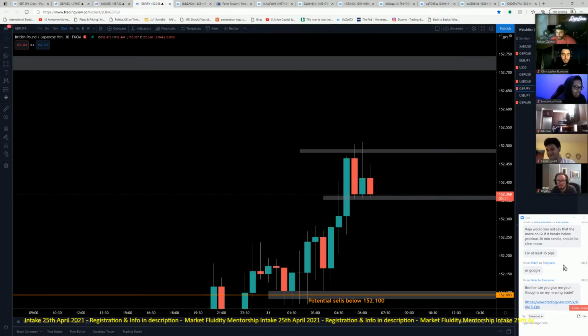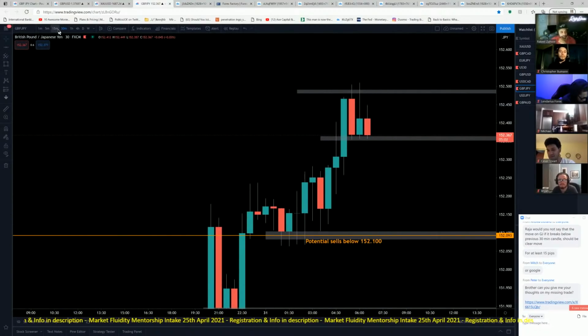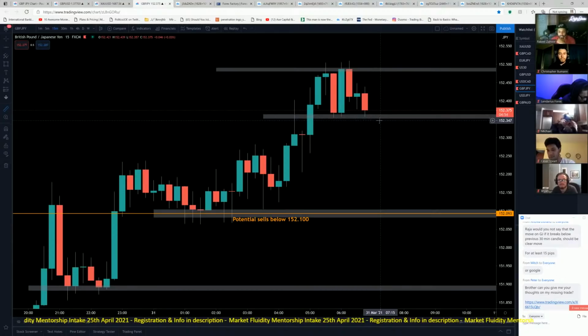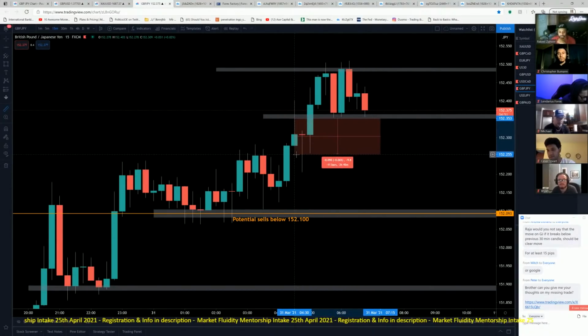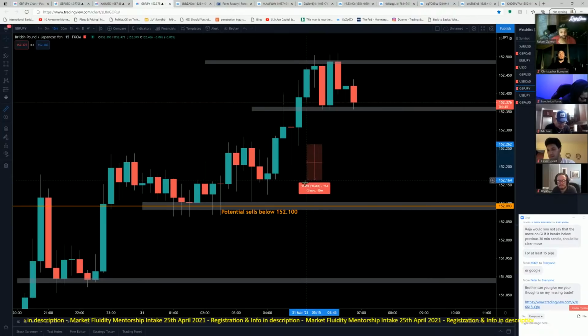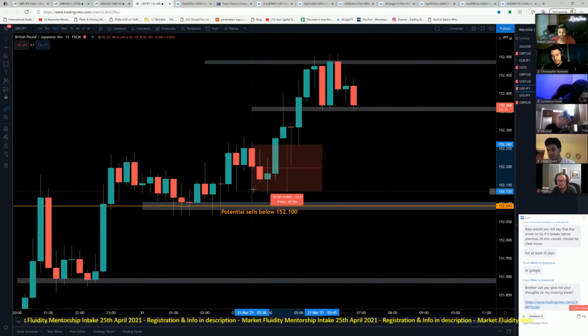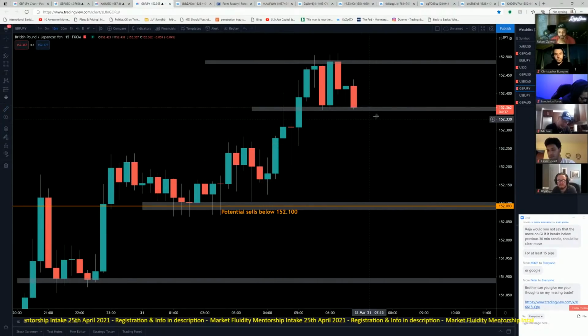Would you not say that the move on GJ, if it breaks below the previous 30-minute candle, should be a clear move for at least 15 pips? The reason why I don't like that is because of these rejections here, right? Because if this candle comes down, it can break support, no problem. But my entire issue with this is if we break support, there are rejections 10 pips away. So I'm not sure if it's going to continue moving or it's going to start rejecting this area because it rejected here before. And then below this area, you have more rejections around 10, 11 pips away again. So that's why I'm not willing to look for sells below this area.